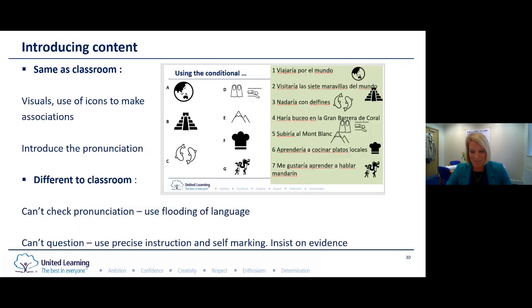Next slide, please. The next stage is input of new content. And for this particular lesson, I've prepared 7 sentences in the conditional tense about things they might like to do on an ideal holiday. As with a classroom or live lessons on Teams, I control the input of language so as to avoid mistakes. I use icons to help students make visual connections, and I go over the pronunciation.